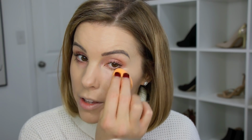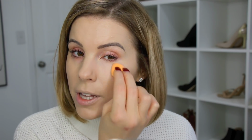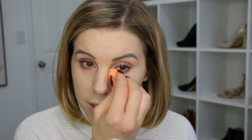And then I'm gonna go in with the LA Girl Pro Conceal in the shade Porcelain, and I'm using this for my under eye concealer. I absolutely have been loving this concealer. It is so good. It has great coverage, it's not drying on the under eye area at all, and this shade works really well for me. I thought it was going to be kind of a strange shade for my complexion, but it actually works out perfect. It's very brightening, but not too brightening where it looks weird. And I'm just using my Real Techniques Mini Miracle Complexion Sponge to blend that concealer out.